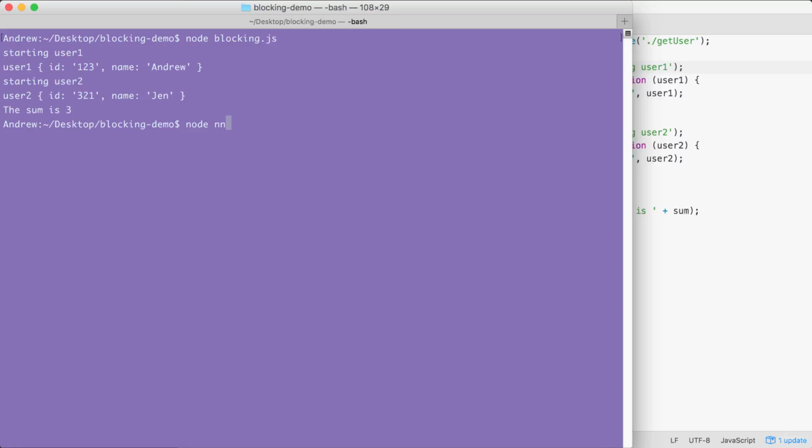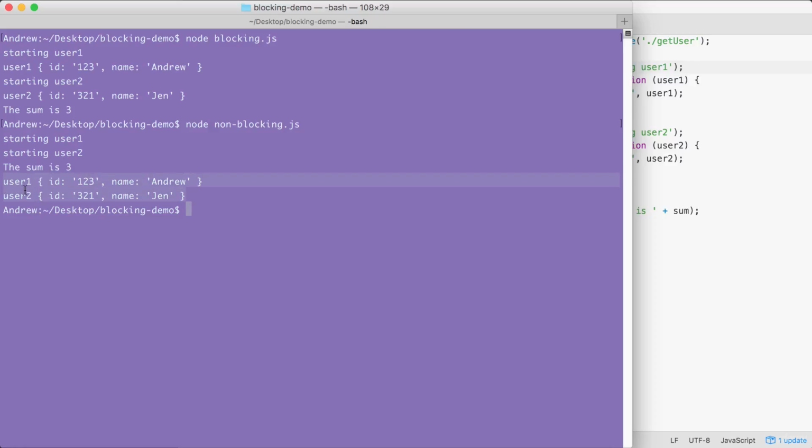Now we're going to run the non-blocking file, which I called nonblocking.js. When I run this file, starting user 1 prints, starting user 2 prints, then the sum prints all back to back. Around 5 seconds later, at basically the same time, user 1 and user 2 both print to the screen. This is how non-blocking works.